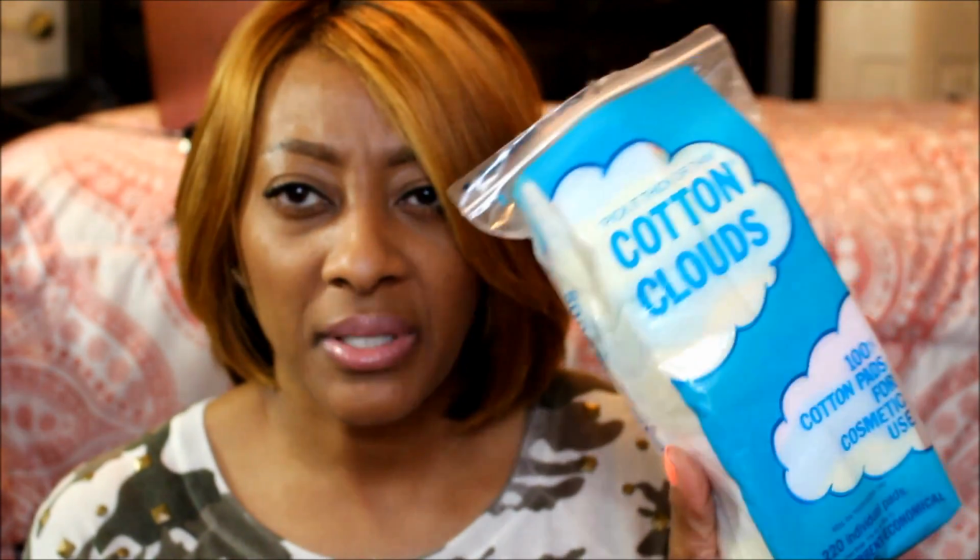Now we're going to move on to Amazon. I picked up some cotton clouds. I picked up 3 of these, and they were, I think, about $8 or $9. And it has 220 individual pads. Now these right here are multicolor, and they're supposed to be kind of like the ones from Sephora. I can't remember the name of it, but they are soft, and I use this to take off my makeup, and I also use these to take off my nail polish, and I really like these a lot. They were very inexpensive.